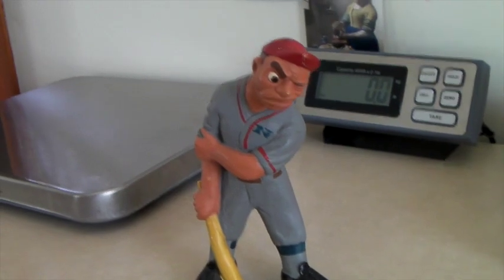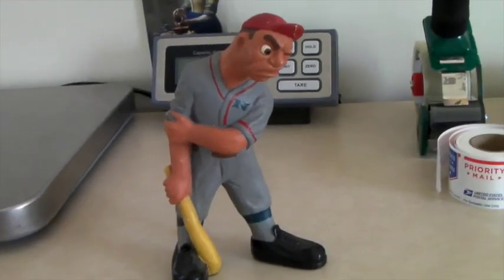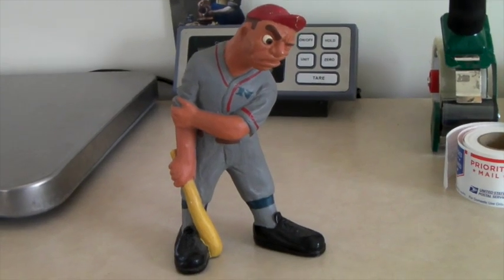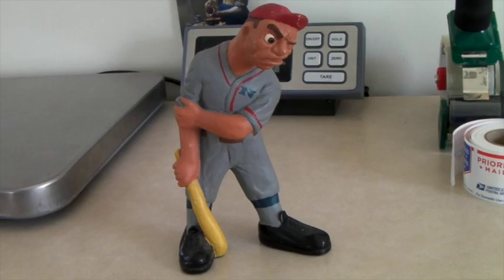I had it up for $65. We took an offer of $50. So we're happy with that. We bought it at a thrift store for $6 in New York City. So $6 to $50 is great.